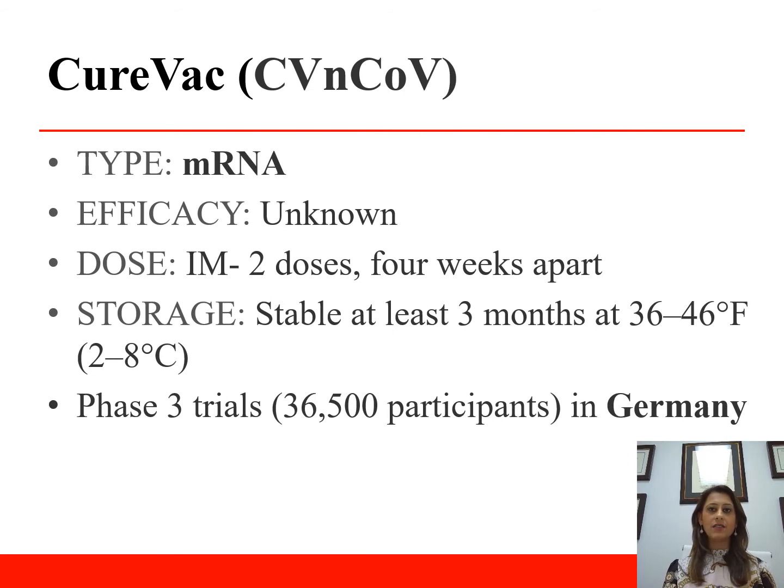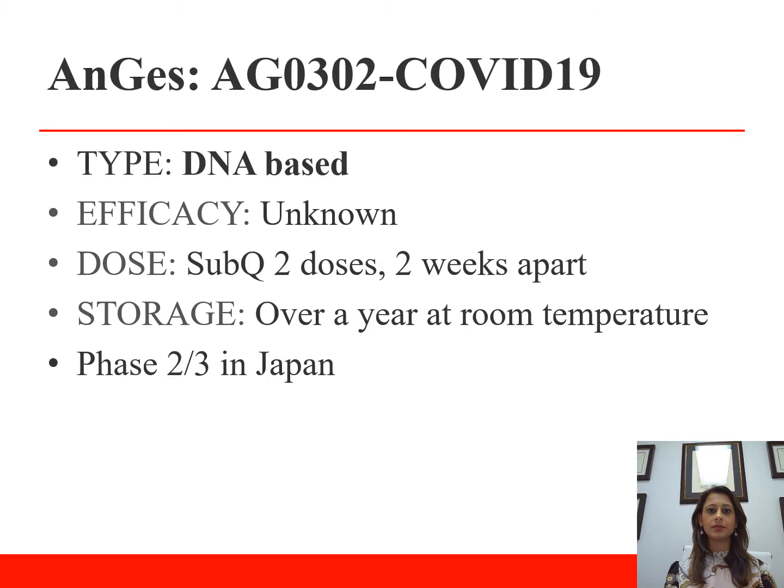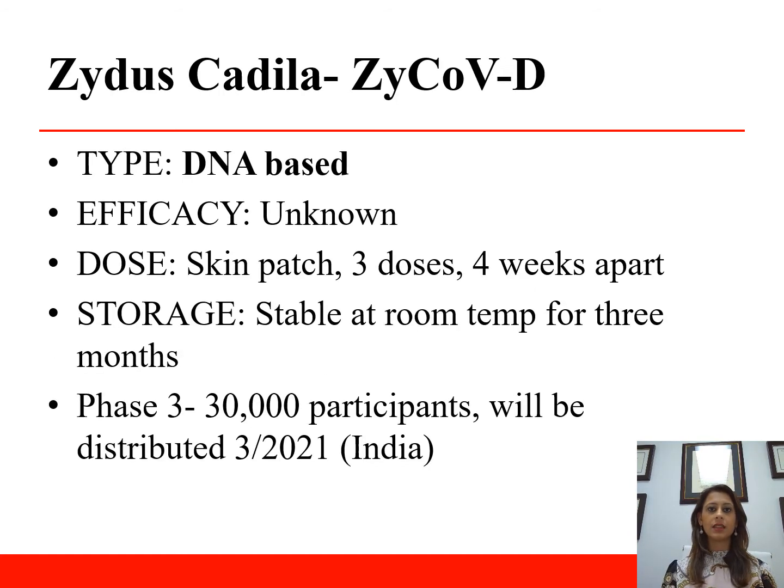CureVac is an mRNA vaccine in phase 3 trials in Germany. Angus is a DNA-based vaccine in phase 2-3 trials in Japan. Zy-CoV-D is another DNA-based vaccine which is delivered through a skin patch, which is in phase 3 trials in India. The efficacy is still unknown.